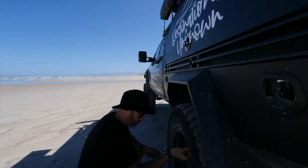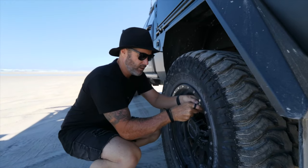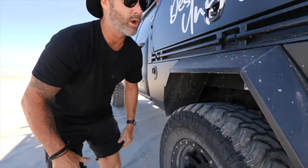So do you want to explain a little bit about where we're going and what's going on? We are heading up Ocean Beach. I don't know. We're going to try heading right up. Apparently the Henty River we can't cross. I'm not sure. That's what we've been told from a few locals, that it's very quicksandish.